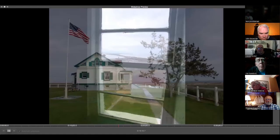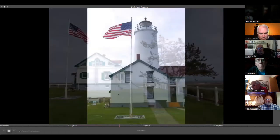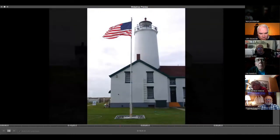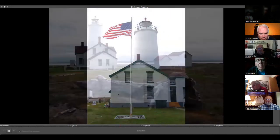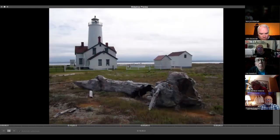Schooner Zodiac. Look at this spit. It just keeps going and going and going. And the flag flies outside the keeper's house. This has got to be my favorite lighthouse of our whole trip.